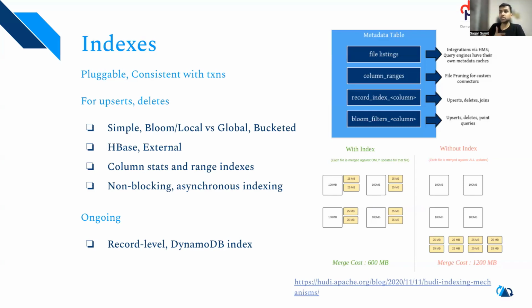Hudi also supports an external pluggable index based on HBase. HBase has a very nice tree map kind of structure, which provides for efficient point lookups. And there is ongoing work on record level indexing and a DynamoDB based index, again in the category of external indexes for Hudi, right?